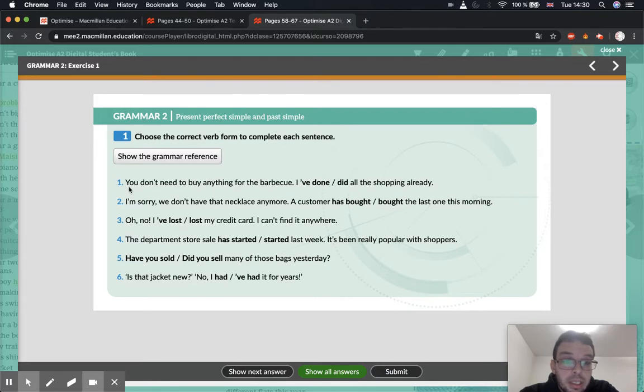Let's look at the first sentence. It says, "You don't need to buy anything for the barbecue. I've done or I did all the shopping already." So what do we use, present perfect or past simple? Well, it doesn't really give any details. It's just reporting the main action. And is it relevant to the present? Yes, because they have all the things for the barbecue, so now they don't need to buy anything. So we use present perfect. It should be "I've done all the shopping already."